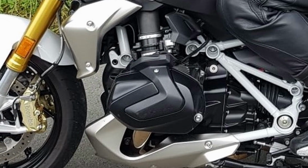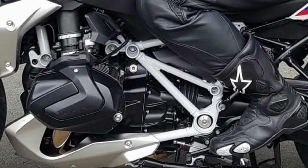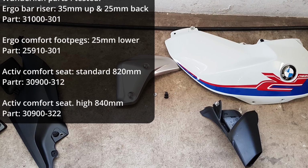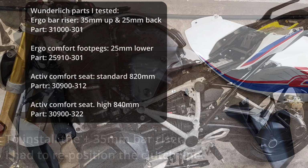It's a shame I couldn't ultimately get comfortable. I tried so many things. We've just talked about the 4 seats that BMW do. I tried 2 Wunderlich seats. I tried lowering the foot pegs. I tried raising the bars. I tried all sorts of things. I'll put some screenshots up so you can have a look and some part numbers. But the bike itself is phenomenal. There's so many good things.